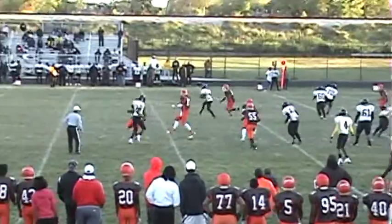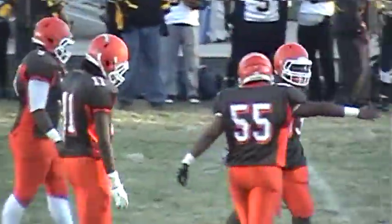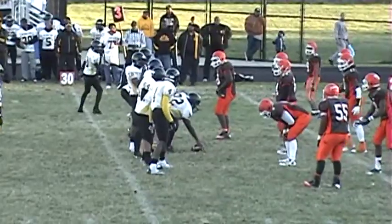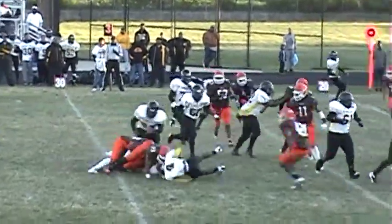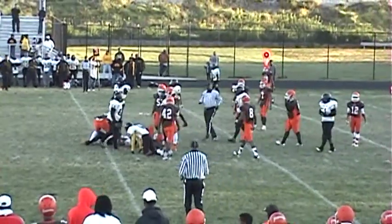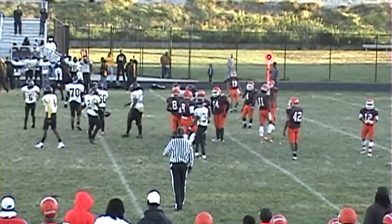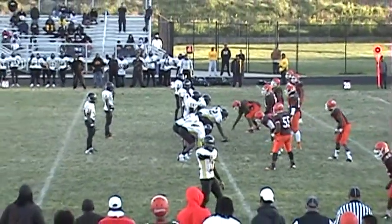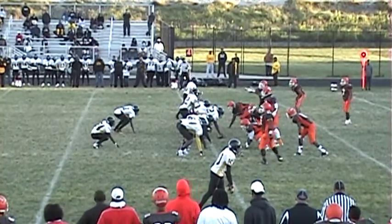Back to pass. Pass away to Clark. Clark, and brought down by number 53. Drop for a loss. Third and long for King. Handoff. He's hit in the backfield. Brought down by number 9 for Julian. Fourth down and about 22 to go for the King Jaguars.